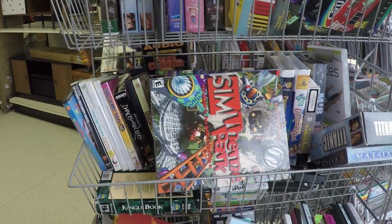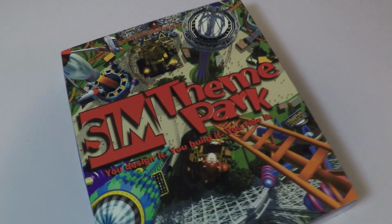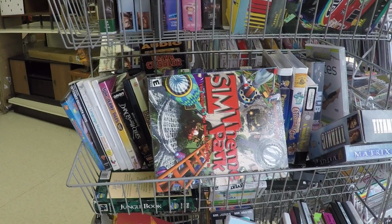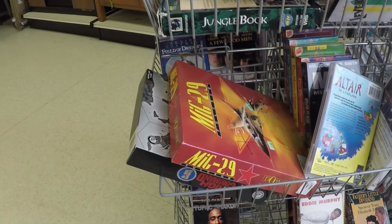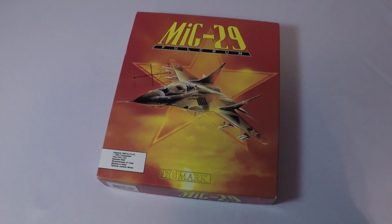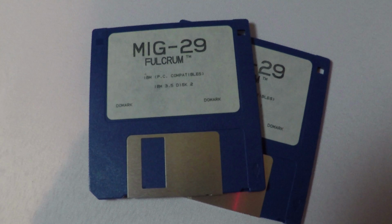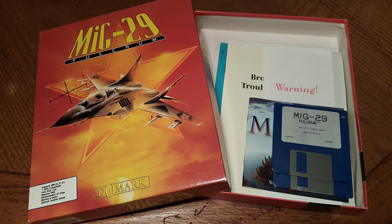Next up was a sealed copy of Sim Theme Park. I'm not particularly interested in playing this, so I'll probably keep it sealed. Now these were interesting pickups. MiG-29 and High Command. Here's the MiG-29. It appears to be the Slash version. All that was really included here was the two 3.5-inch discs. The box was also full of all kinds of other interesting little tidbits.